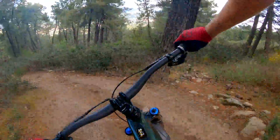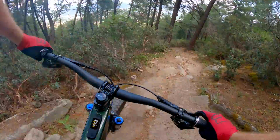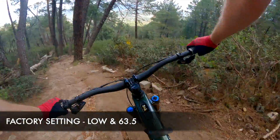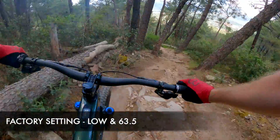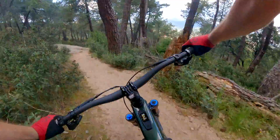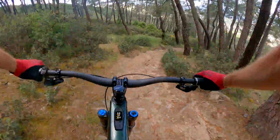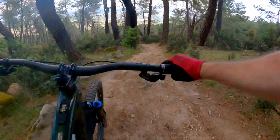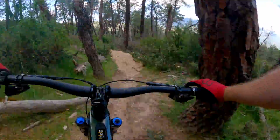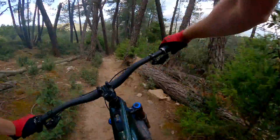But just like the new Gen 3 Levo, we've got 6-way change in geometry, which right now I'm in factory setting and I couldn't actually tell you which that is right now. I will tell you in the next ride, but it feels good, super planted, definitely longer. It's what I'm noticing straight away, but so planted and composed.